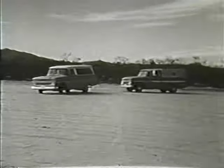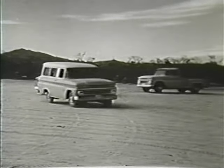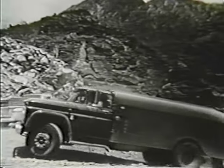Cabo San Lucas, we're halfway done and we're pushing back to Michigan. See the new 63 Chevrolet trucks at your Chevrolet dealers. Performance proved on the Baja Run. Chevrolet!